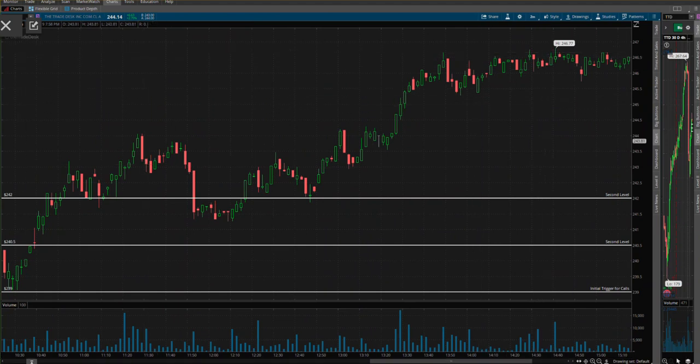So this is how you potentially trade the stock that is already above our initial trigger level. And the same goes for the pre-market lows if you're watching for puts also. Everything is opposite of what I have explained here for calls.